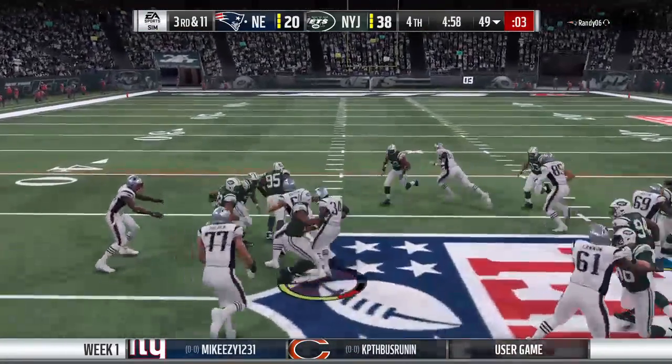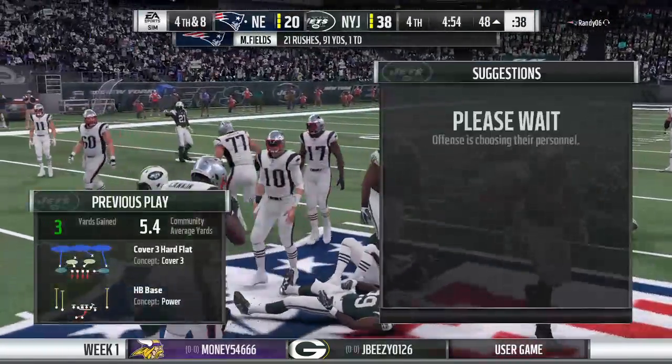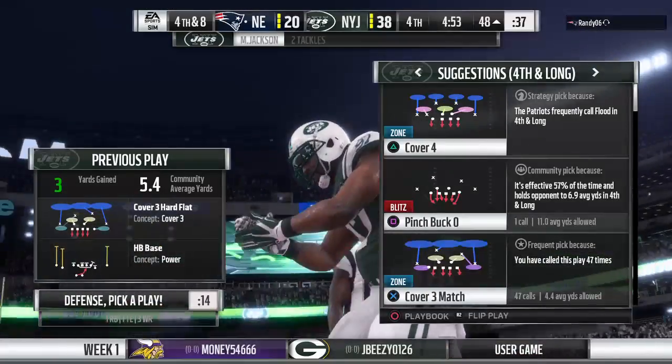They'll run it now out of the gun. And he'll get across midfield and down to the 48-yard line. Call it a gain of 3, and it'll bring up fourth down.